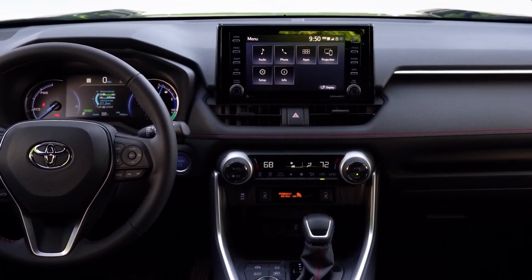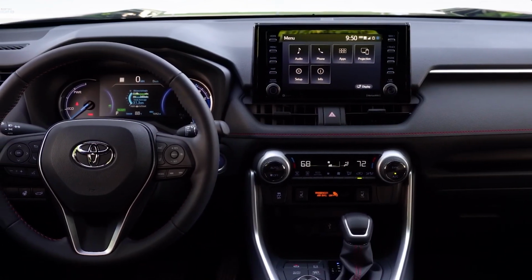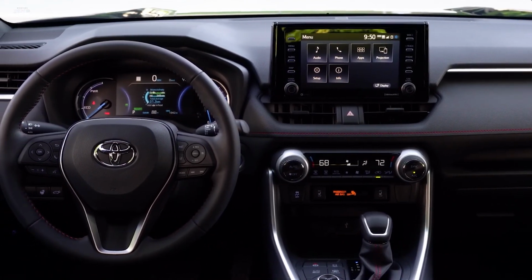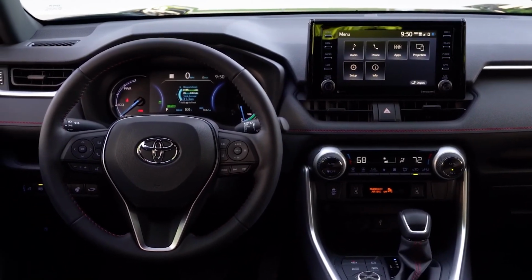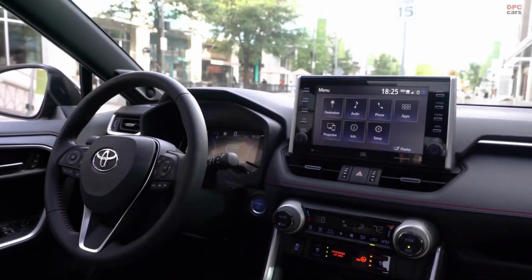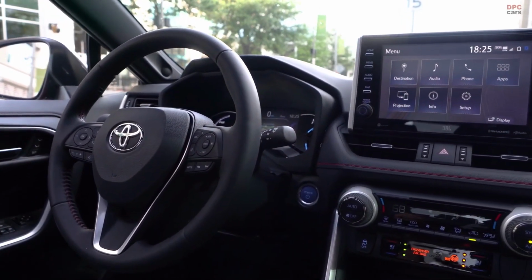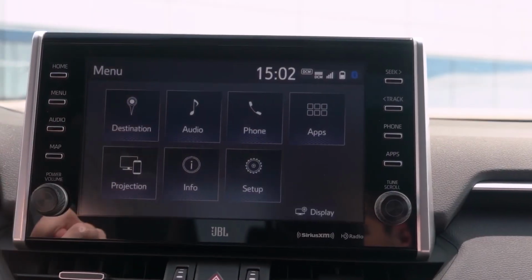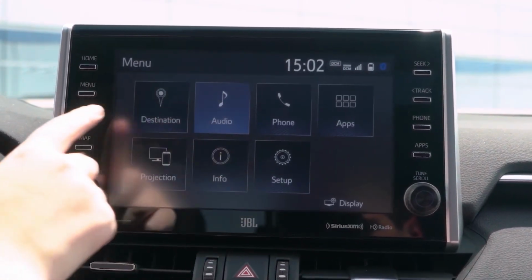Top trim levels now come standard with an all-digital instrument panel, which is rather standard in this market. It's all right. The touchscreen interface, which debuted last year, is likewise very acceptable. The good news is that it has a far more up-to-date appearance, more cutting-edge functionality, and responds to user inputs much more quickly than the RAV4's previous interface did.